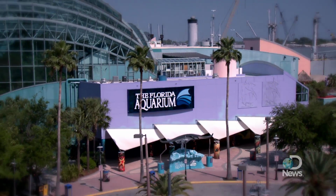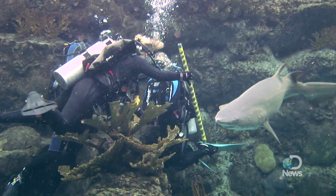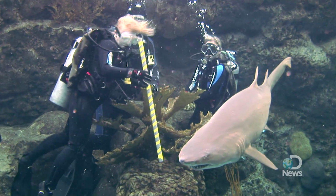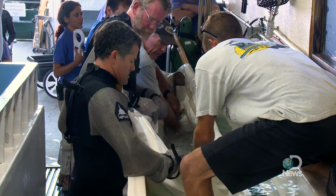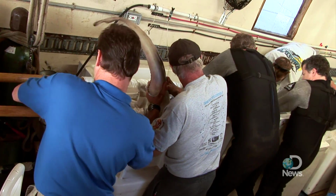In this case, the Florida Aquarium is introducing 6 new sharks into its giant reef exhibit, with the intention of giving customers a chance to dive and swim around with them. But before that can happen, the sharks need to be safely transported. Aquatic life acquisitions and transport company Dynasty Marine specializes in just that.